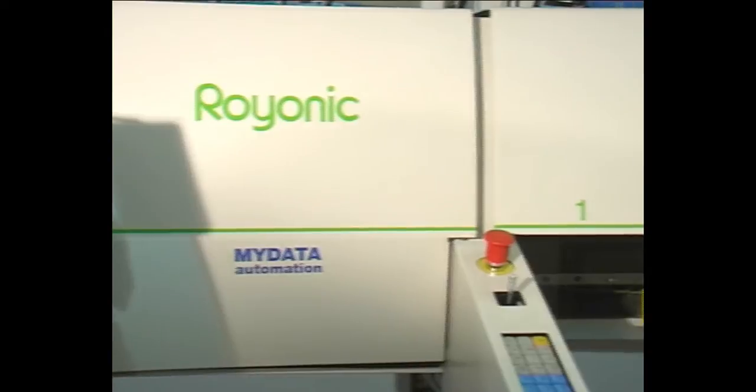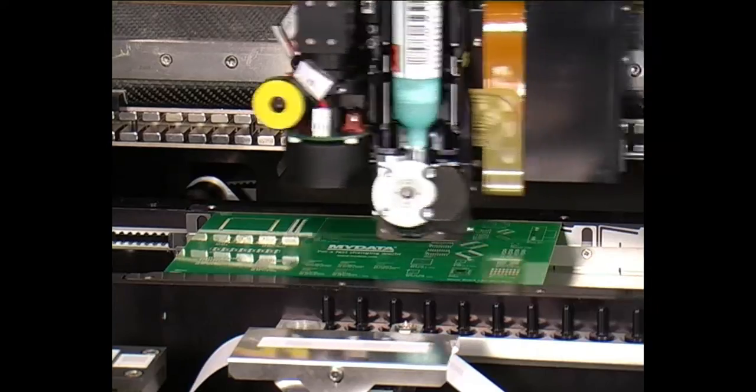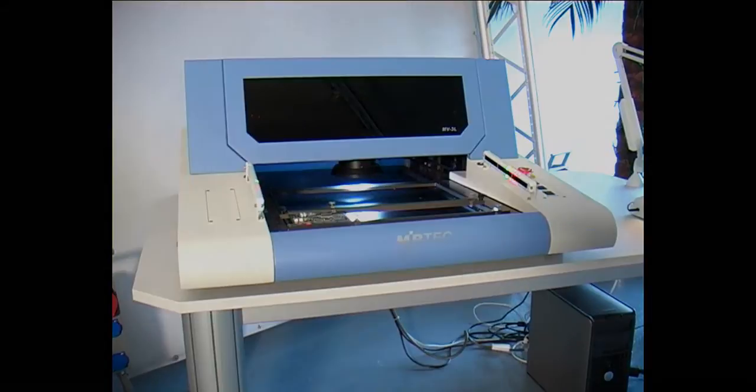For many years now, Royonic has been your reliable system provider for electronics production. Royonic has made an outstanding name for itself in the branch with its own systems and also as an integration partner. Royonic is once again drawing attention to itself with its latest development.